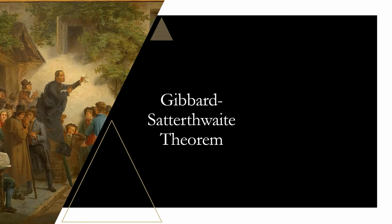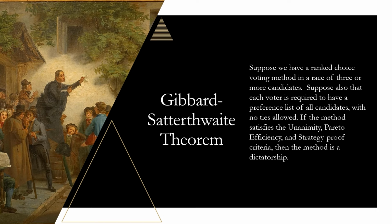Then the Gibbard-Satterthwaite theorem states that for any ranked choice voting method in an election of three or more candidates, where every voter fills out a complete ranking, if the method satisfies unanimity, Pareto efficiency, and is strategy proof, then the method has to have a dictator. Since practically all ranked choice voting methods are unanimous, Pareto efficient, and have no dictators, this theorem effectively says that all ranked choice voting methods are susceptible to strategic voting of some kind.